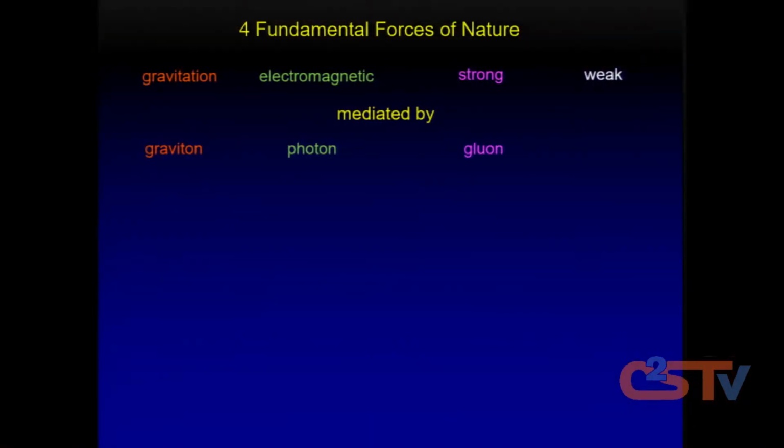And these forces are mediated by gravitons, which I already mentioned, by photons for the electromagnetic force, by gluons for the strong force. Glue, not very inventive, but it conveys the point. And by the so-called W and Z bosons for the weak force.